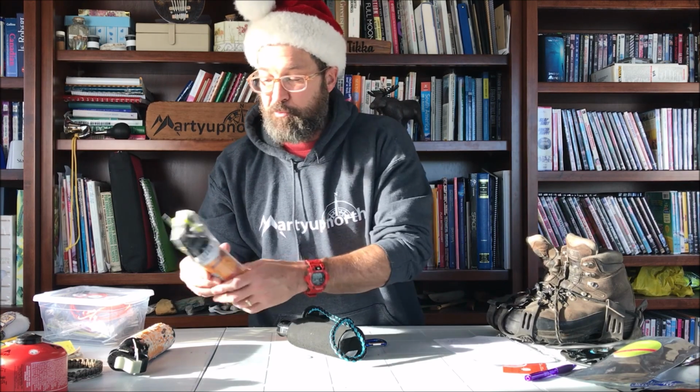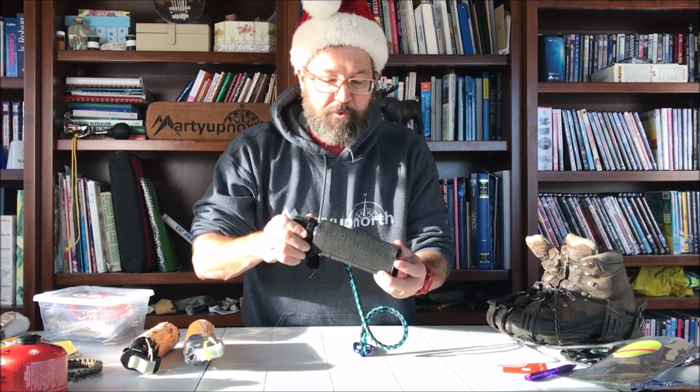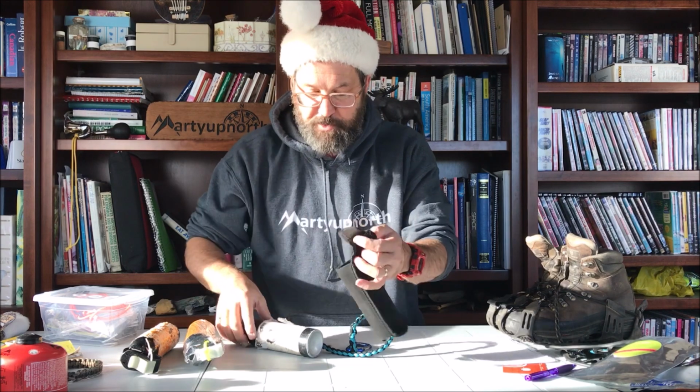They wear out, or if you're going with friends and you need to lend one to a friend, having an extra one helps. So if you give one to a friend, and they already have one, it's not a waste of money. And while you're at it, if you're buying a bear spray, you might want to think about buying a holder for the bear spray.